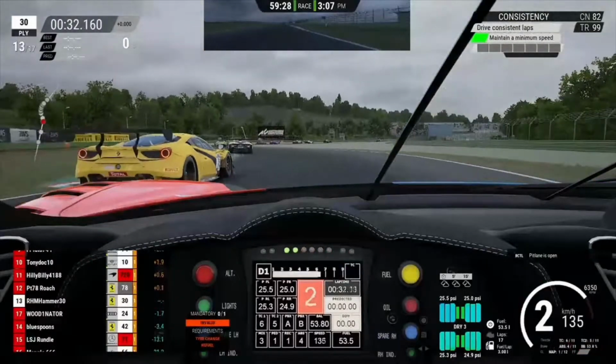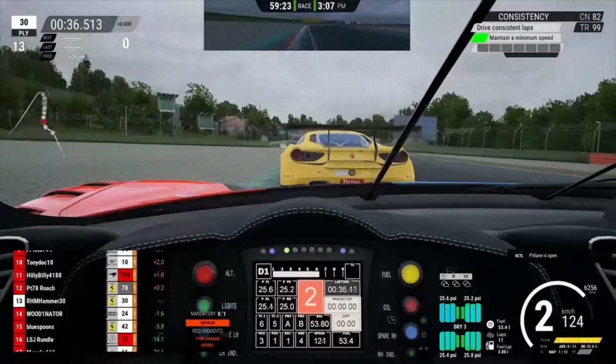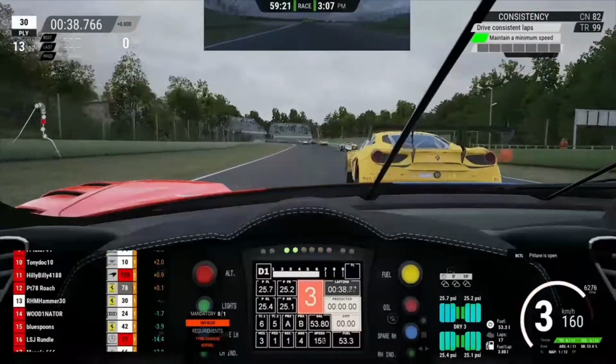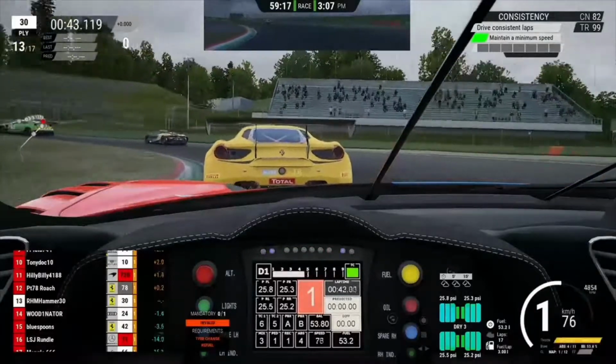The Ferrari is coming back up the inside. He's got me there. Very good move. Cold tyres, etc. We're going to try and get back into the hairpin. We have a little nose up the inside, but nothing doing there, so we slot back in.